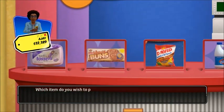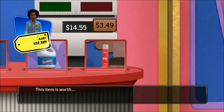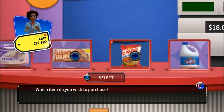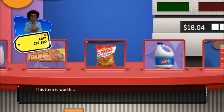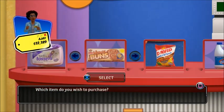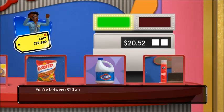Select another item. Which item do you wish to purchase? How many of them do you want? This item is worth 1 of these totals. For a grand total of, you're under $20. Select another item. Which item do you wish to purchase? How many of them do you want? This item is worth 1 of these totals. For a grand total of, you're between $20 and $21. You win!